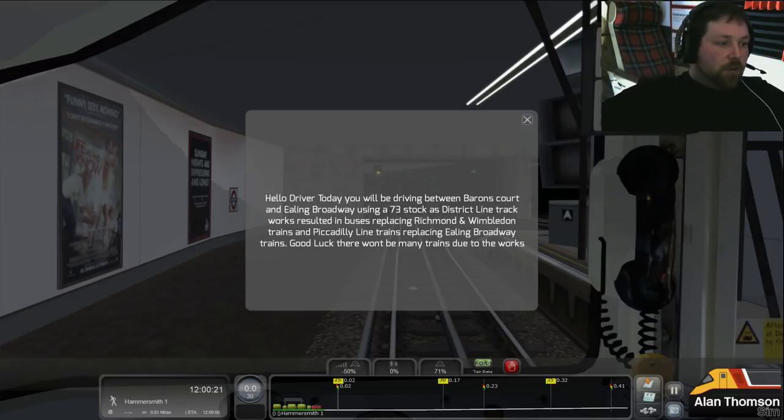So it says, hello driver, today we'll be driving trains between Barons Court and Ealing Broadway using 73 stock. As District Line track work resulted in buses replacing Richmond and Wimbledon trains and Piccadilly line trains replacing the Ealing Broadway trains. Good luck, there won't be many trains due to the works. Okay, so it's just a good fun scenario, this one, for the virtual District Line. And that's something that I always quite enjoy having. It gives us a chance to drive something we don't usually get to drive, which is always nice.